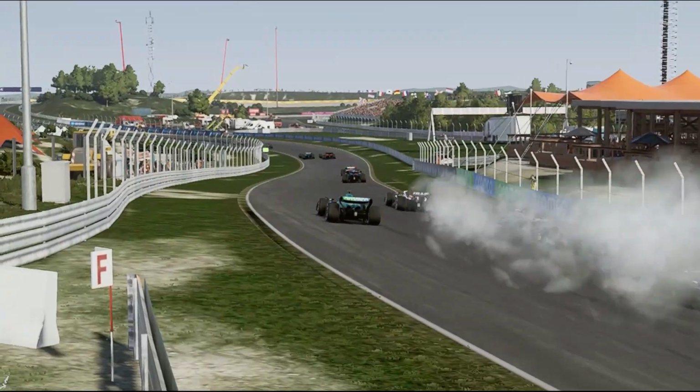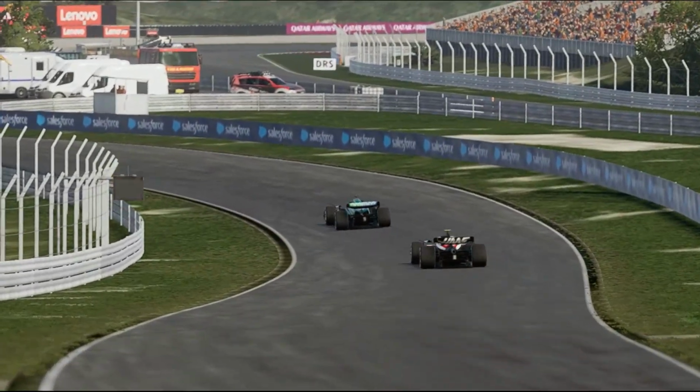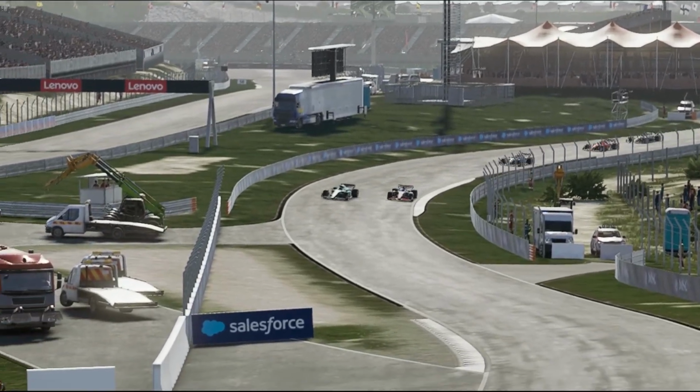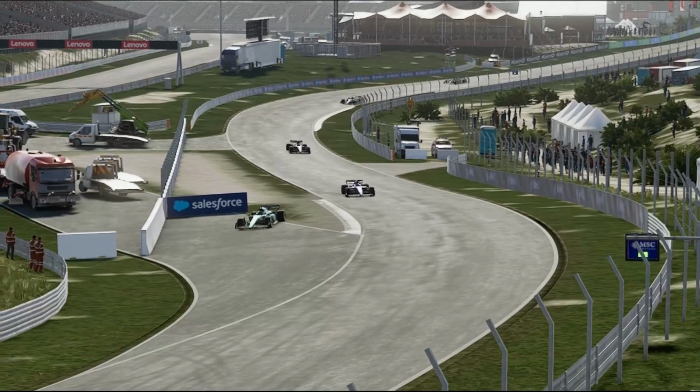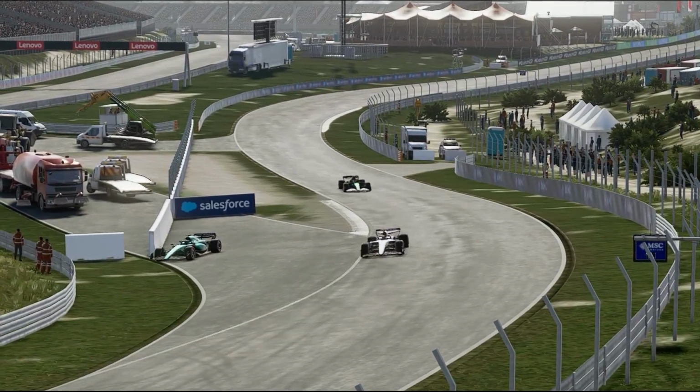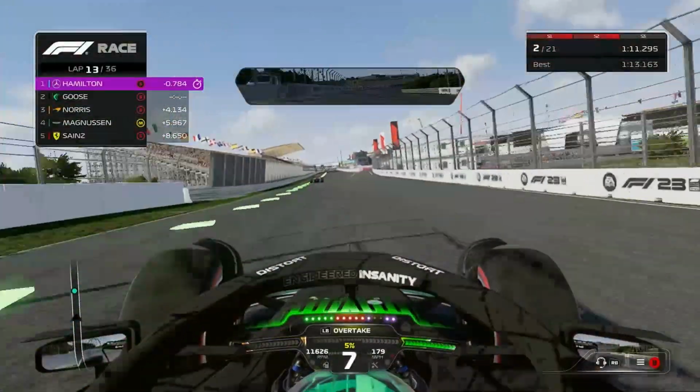Oh, the Mercedes engine is starting to give way now. Oh dear. I wonder what this Haas car's going to do. Is he going to ram him? No. He thought about it though. What the hell is... What's the Ferrari doing back there? Oh, there goes our teammate. But it's fine, it's fine.